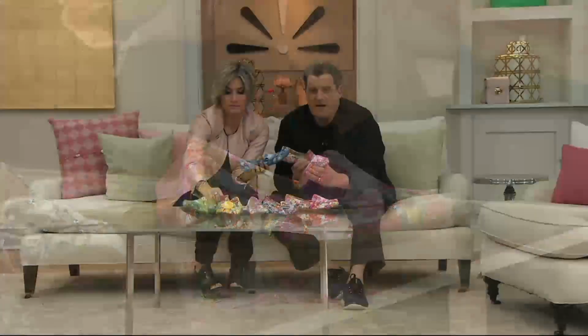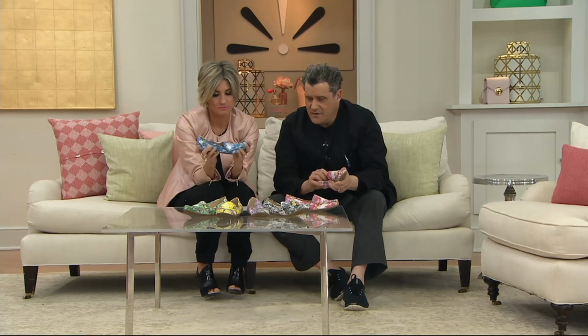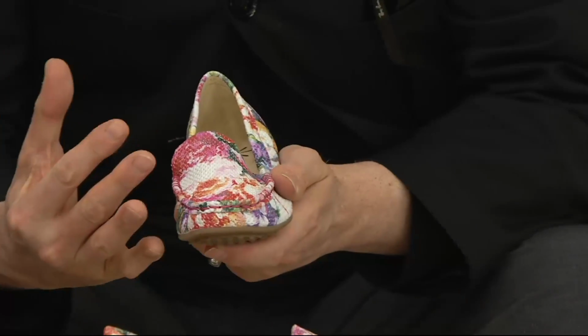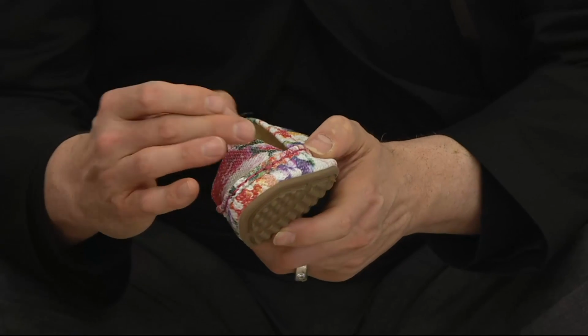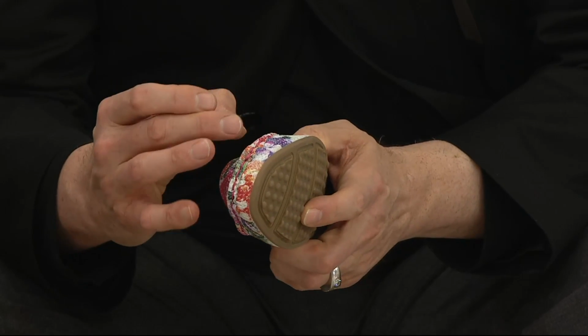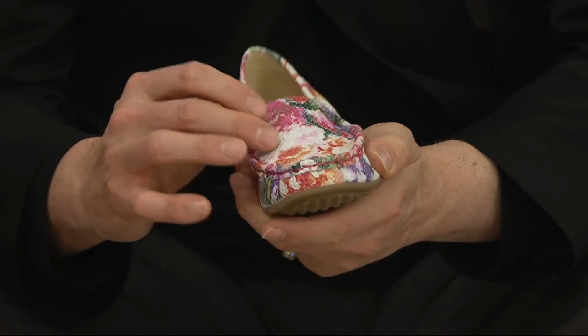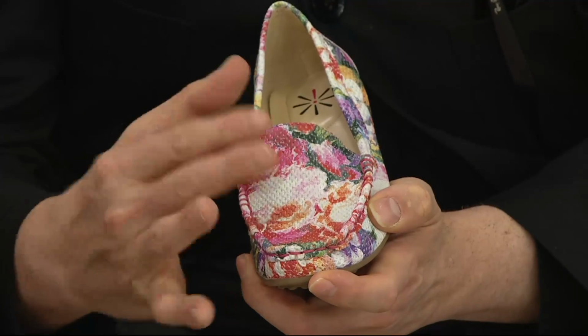Well, aside from it being this incredibly fashionable thing right now, the loafer, and aside from the fact that we're doing so much with it right now, we're embossing the leather to look like snakeskin. It's not really snakeskin, but from afar it looks like snakeskin, and in fact it's embossed like piqué or something like that. You see that wonderful texture.